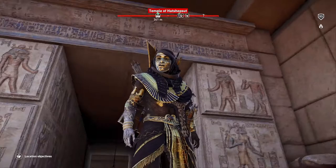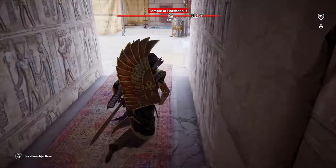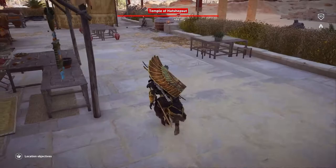Yeah, so there's not really much to say about this temple. They decorated it in the same way that they decorate Ptolemaic temples in this game, which would not have been accurate for this temple.